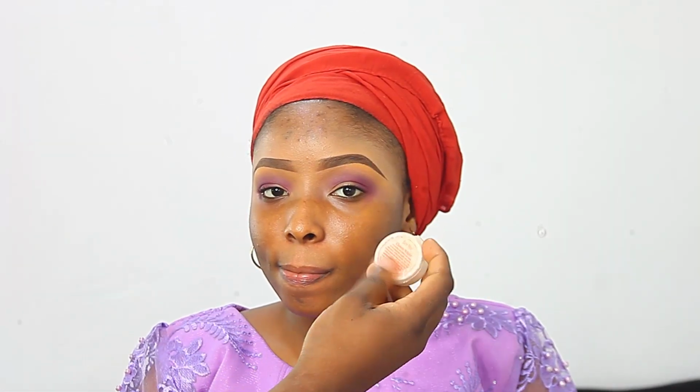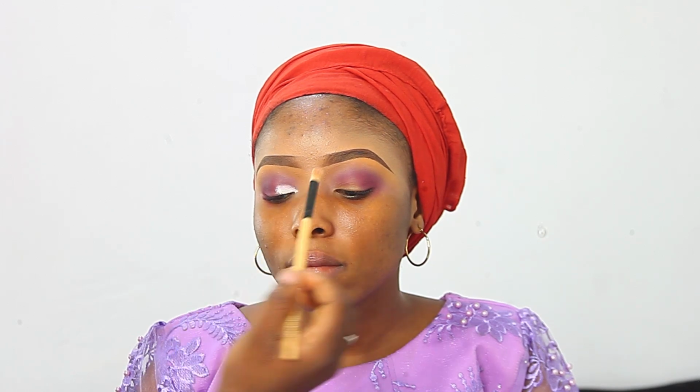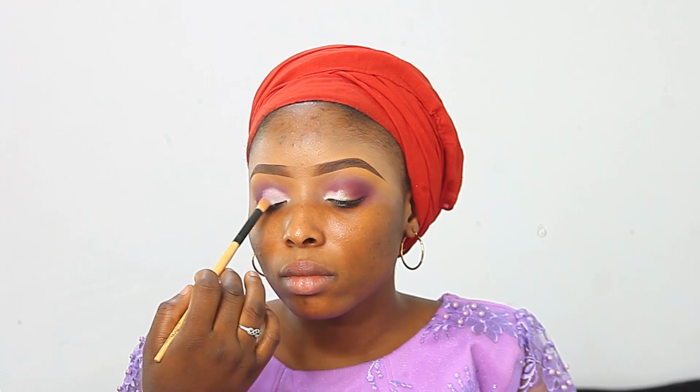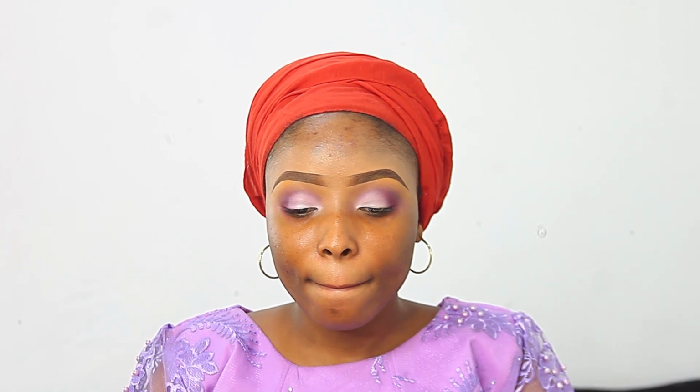So after I'm done blending the eyes, I'll be going in with the Nye Eye Primer. I'll be using that on her crease where I'm going to be applying the main eyeshadow. And the main eyeshadow we'll be using for the day, guys, is from the Forever eyeshadow palette. I love this palette so much. It's so affordable, and the eyeshadow is very pigmented. It's a Naked 2 eyeshadow palette. I got it randomly from this Instagram page. So yeah, that's the eyeshadow I'm using.